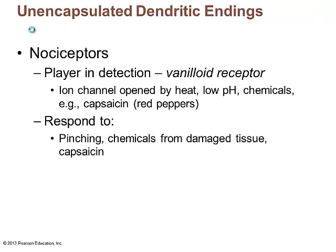What's a nociceptor? Pain. So think about what pain involves. Typically some sort of damage, right? Some sort of chemical change due to damage. So if it's too hot or if it's too cold, we might actually feel pain. Also changes in pH, changes in chemicals.